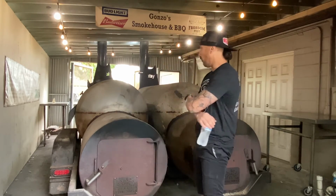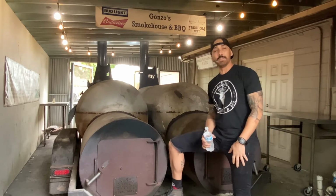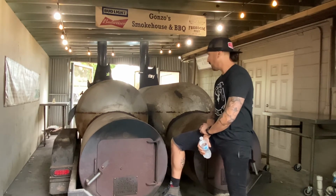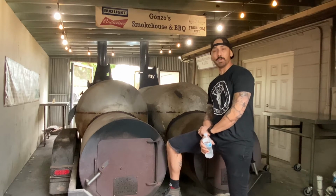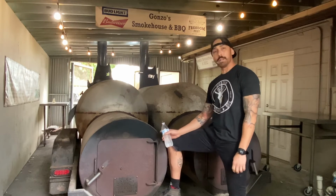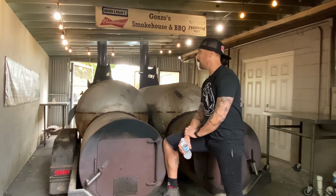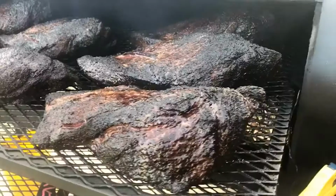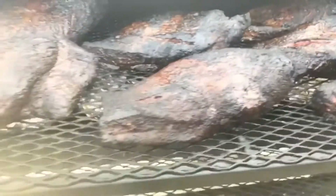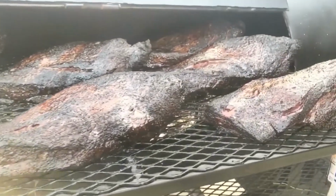We cook everything on these two monsters right here. The two 500-gallon decommissioned propane tanks that were used in the oil fields way back in the day, and now we're using them to smoke meats. Everything is wood burning, no electrical. We use pecan wood and oak wood as well. We specialize in brisket, pork belly, pulled pork. We make our own sausages in the house, brisket boudin.